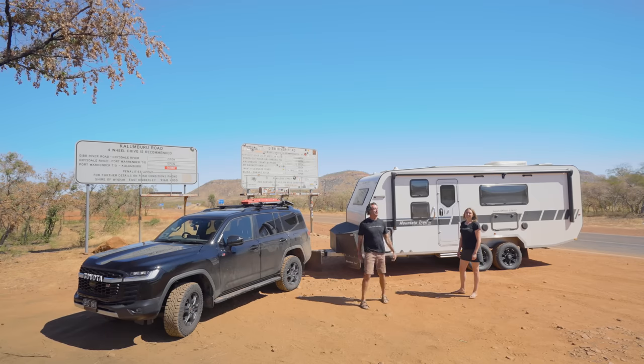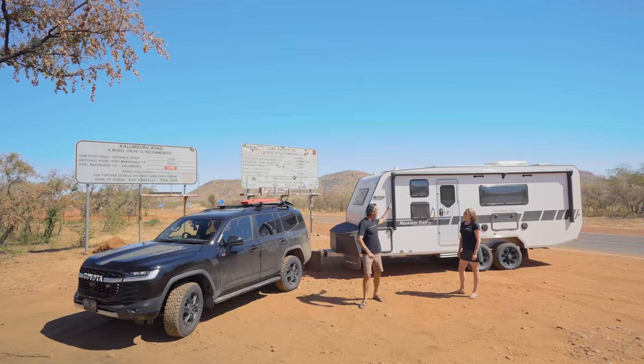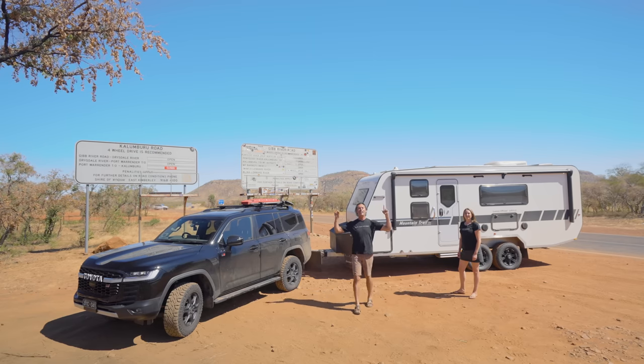I'm Nick from Mountain Trail RV. This is Heidi. That is a Land Cruiser 300 GR Sport. That is a Mountain Trail Alex V6.2 off-road caravan. And this is the Gibb River Road.